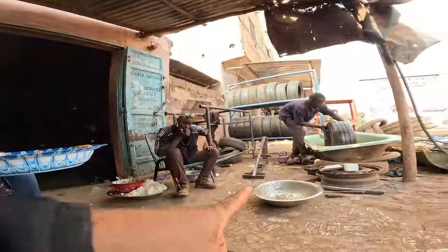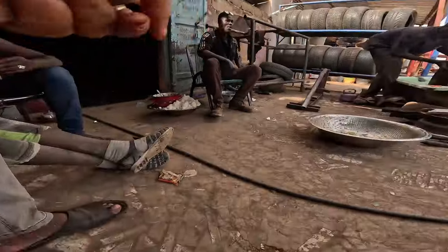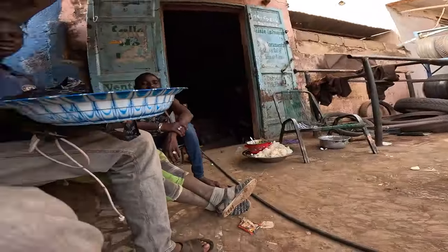Let me tell you the bowl they use for eating in Mali, you guys. You will be amazed. Look at that. Look at the bowl. Very huge. And this one. Oh my goodness, this place, eh? Look. Amazing. Everything is unique. I don't lie to you.